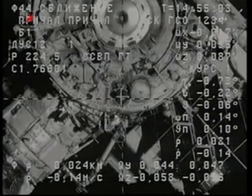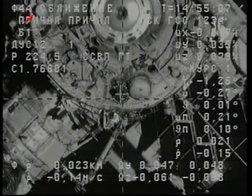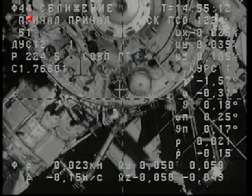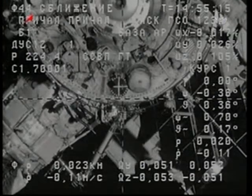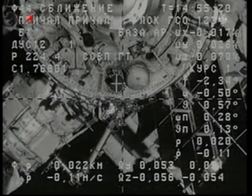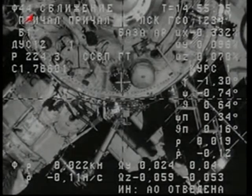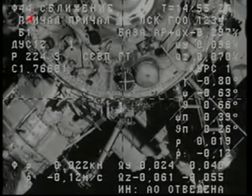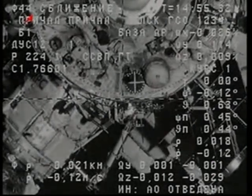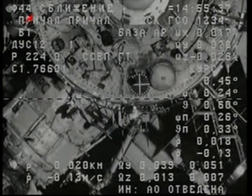17 meters. Docking interface at 3.5. Copy. And we're coming up on the docking interface, and the crosshairs are aligned. It kind of ranges a little bit pitch-wise, but no more than 1 square off. Copy.